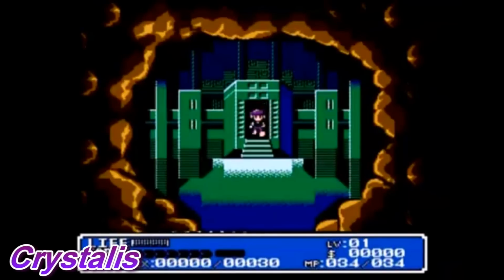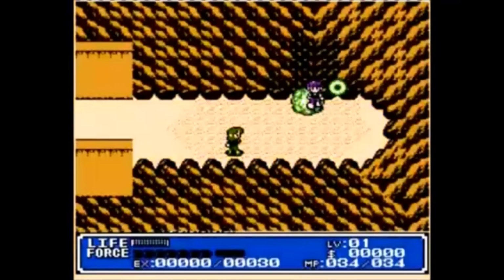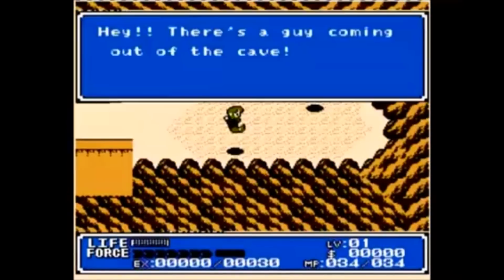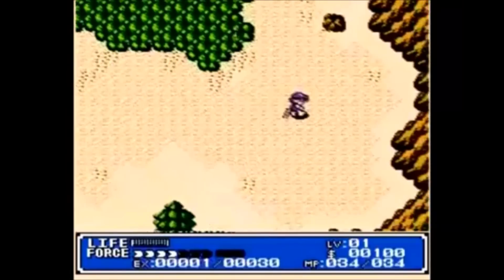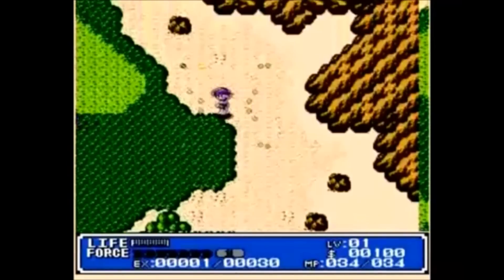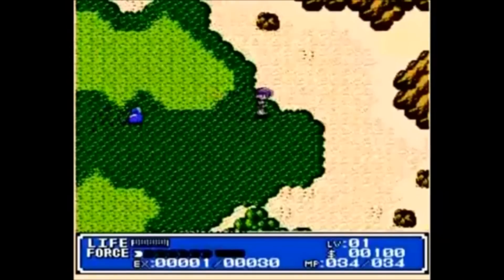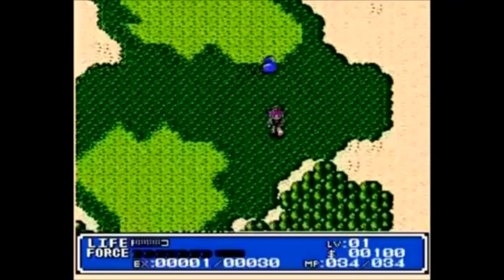Crystallis is an action RPG for the NES that plays a lot like The Legend of Zelda, but with an improved level of visual fidelity. Playing as a man who awakes from a cryogenic sleep 100 years after a nuclear war, your quest is to save humanity. You travel throughout the land in dungeons leveling up, defeating monsters, and collecting swords which can upgrade your attacks.